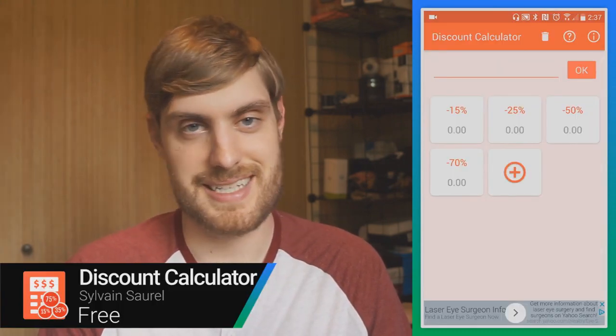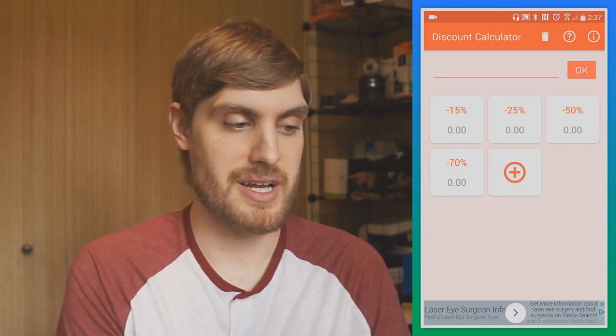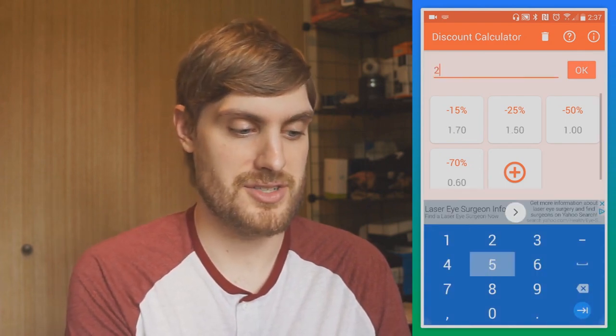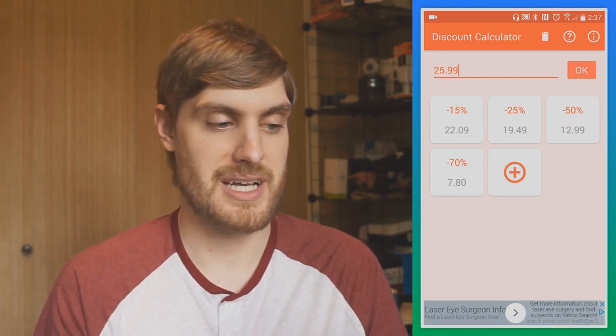Discount Calculator is a dead simple app that does exactly that. It's a discount calculator. So you can see right here off the bat, we've got 15%, 25%, 50%, and 70% off. All you gotta do is put in a price here, so $25.99. Boom, I can see all the different discounts that I'll get.